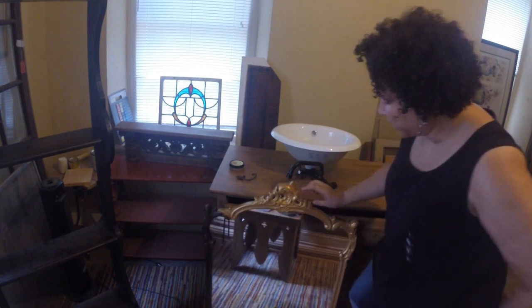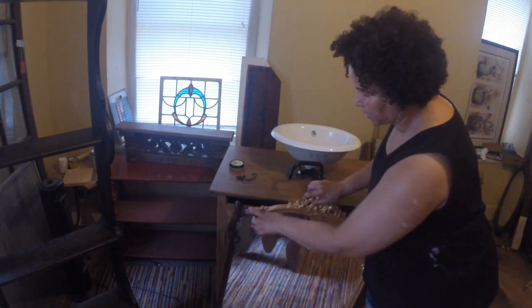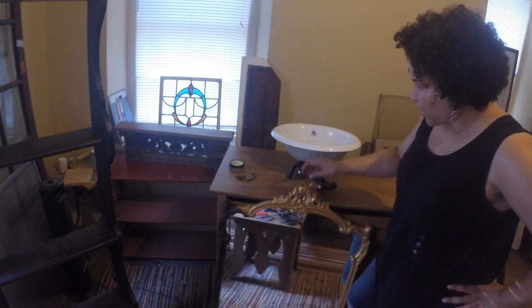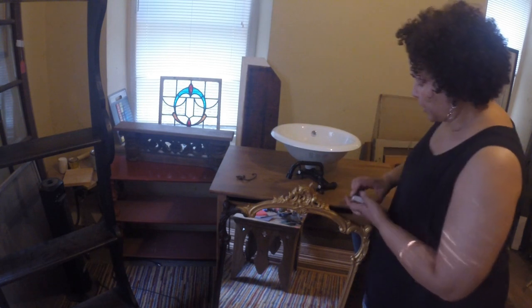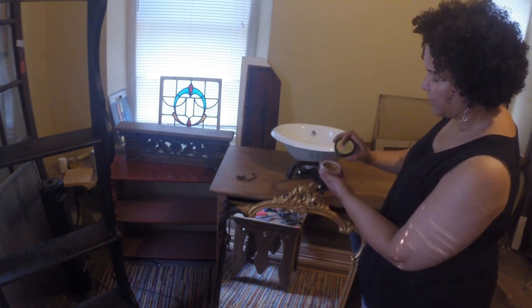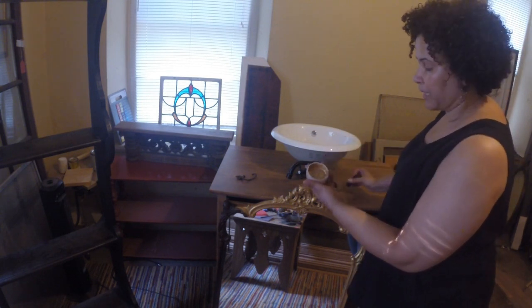I've started gilding it. It started off in this really dark finish, but that wasn't going to work for my design, so I started gilding it, and I'm using this gilding wax. I will show you a better shot of it so you can see what it is. You just buy it at the craft store.